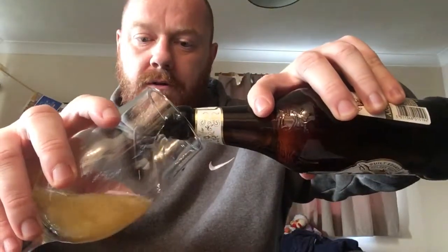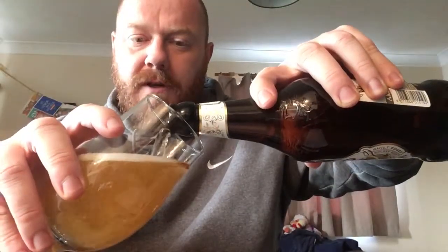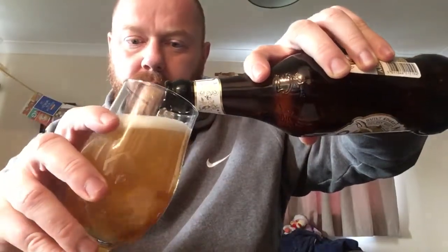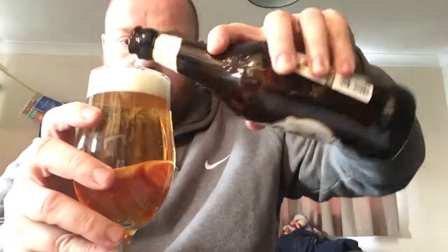Let's get this beer out into a glass and see what we get. A little bit of smoke on the opening. Into the glass she goes. And straight away I'm getting a really pungent smell coming off of this. So there it is. There is the Hobgoblin Gold.